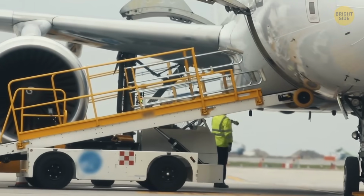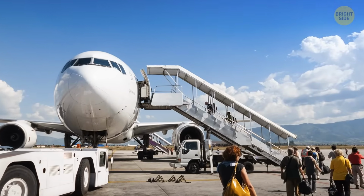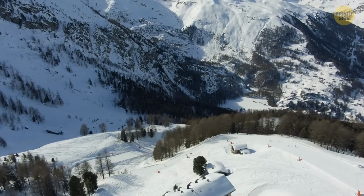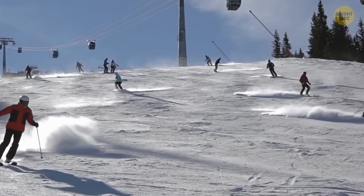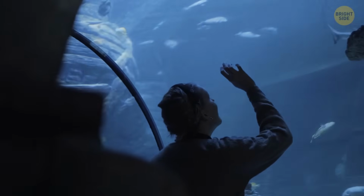Mobile escalators which travel on board airplanes can be used for boarding and disembarking passengers. There are also escalators high in the Alps, fitted with anti-slip treads for skiers, and stairs moving underwater through transparent tunnels at aquariums around the world.